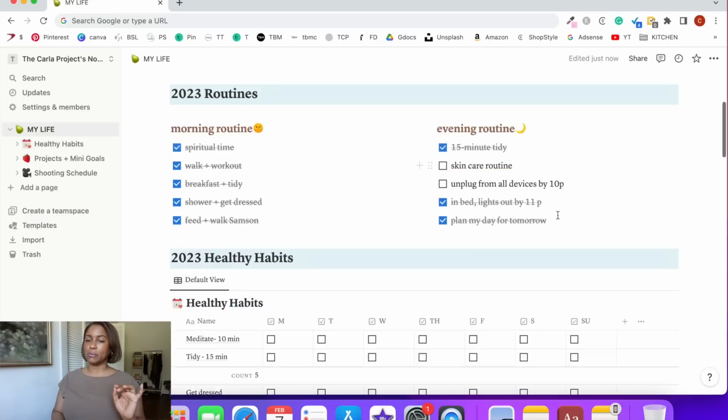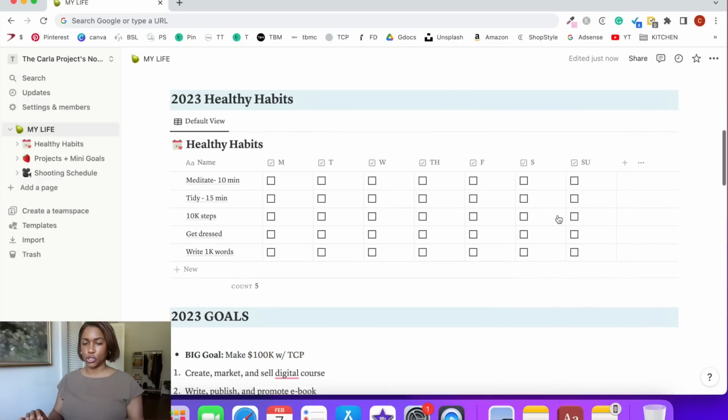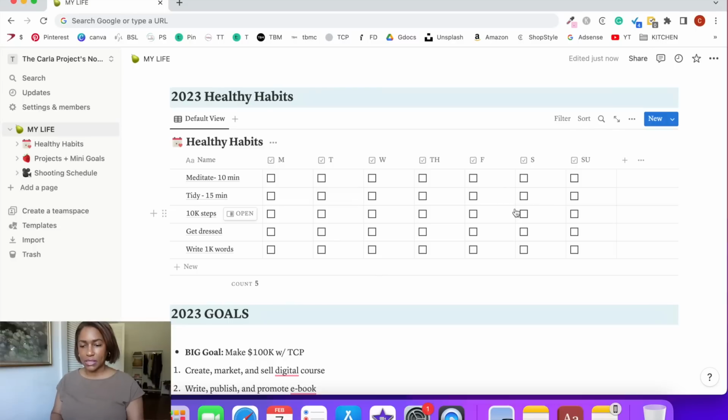Okay, chapter 2 is my healthy habits. I love this habit tracker. I get to check in with it daily. So today is Tuesday. Let me see. I have 5 things that I'm working on in terms of healthy habits right now. Daily meditation, sticking to my tidy routine.